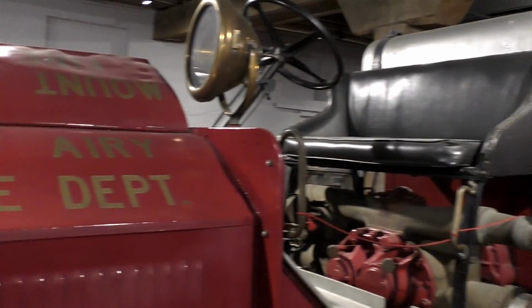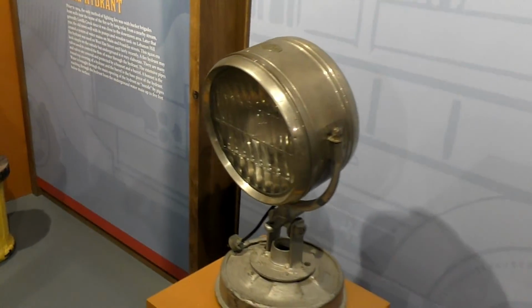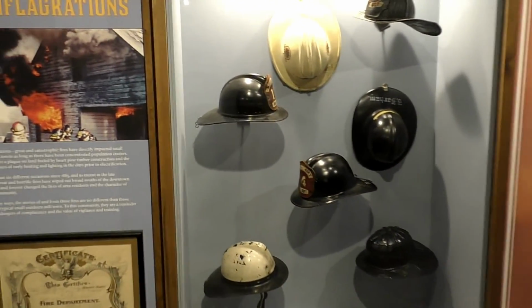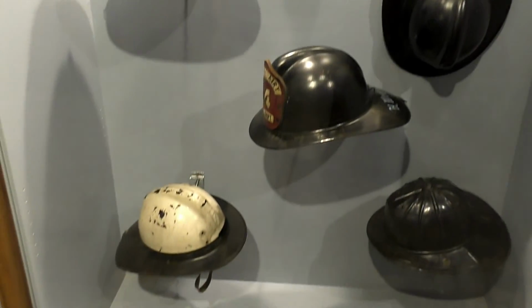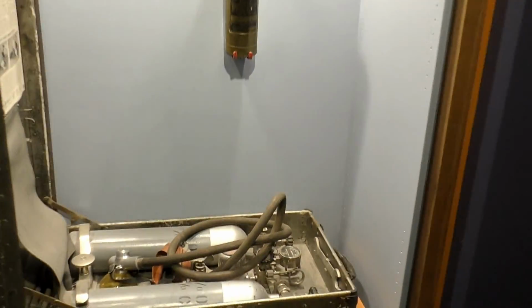The Mount Airy Fire Department truck. Old lights, fire hydrants, we see them still. They're still used today. Many different firefighter helmets that they use throughout the years. Are you whistling? Yawning, not whistling. Fire guns.